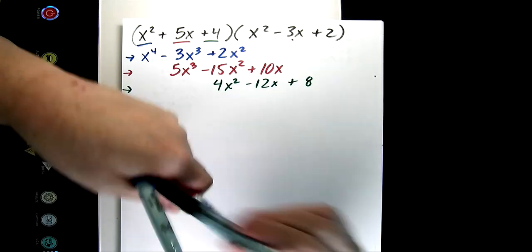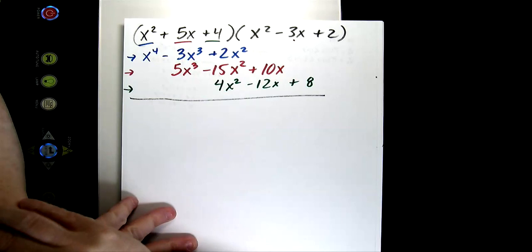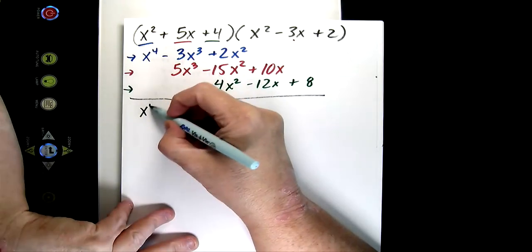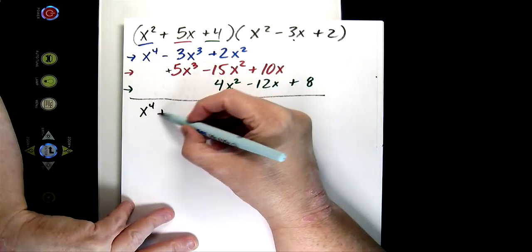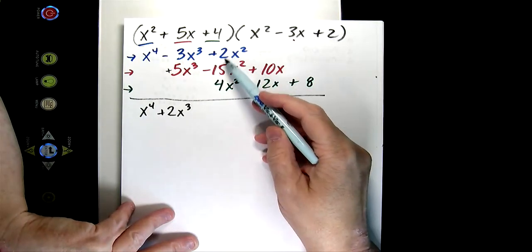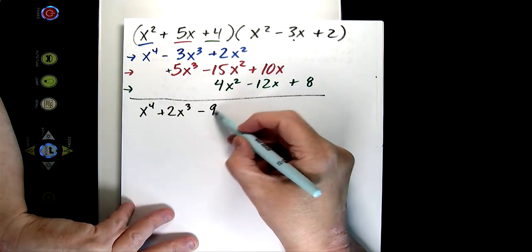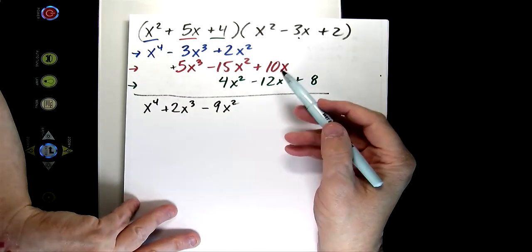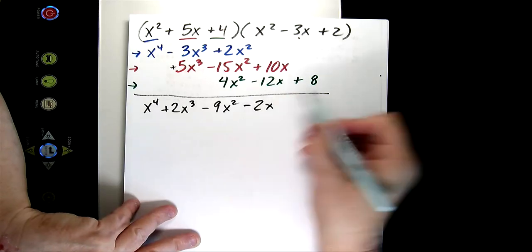If you stack them up like I did, addition becomes really easy. You have everything in the same correct columns. This is x to the 4th. Negative 3 plus 5 is positive 2. 2 minus 15 is negative 13. Plus 4 is negative 9. I think this might be easier to do the 2 and the 4 first. 10 minus 12 is negative 2. And then I have 8.